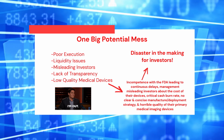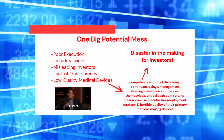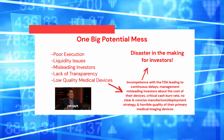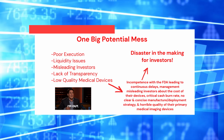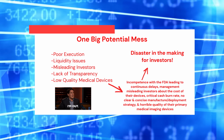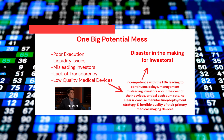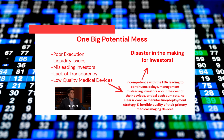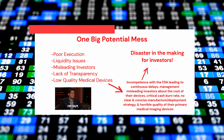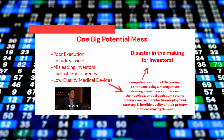Then, since management has done such a poor job on execution, the company now runs into a liquidity problem in order for them to successfully scale their product. And for the cherry on top, which we believe breaks the bull thesis completely, is the quality of the images produced by the ARC, being as low quality as it gets when we compare it with traditional X-ray methods. So we suspect that this investment idea is a disaster in the making for long term bulls and urge them to carefully examine the big picture of what they are really getting into here.